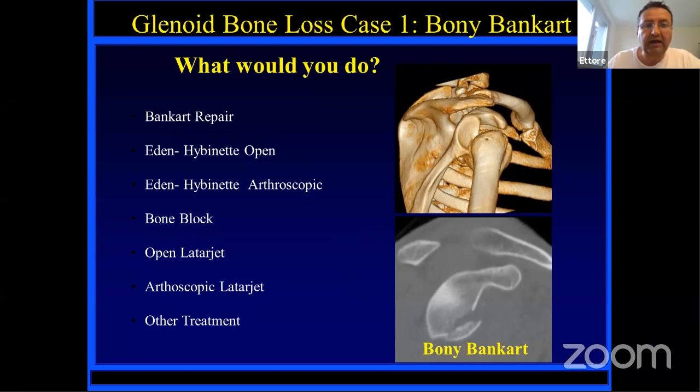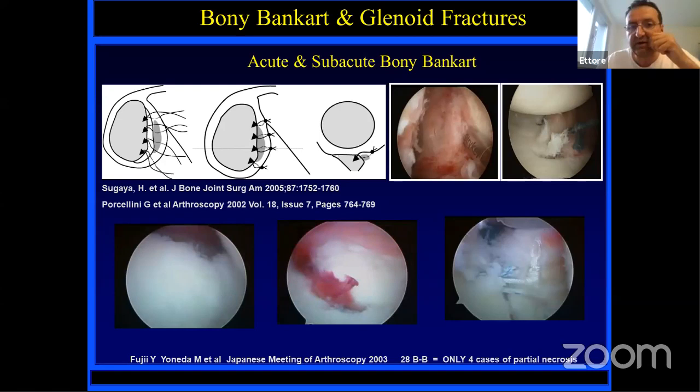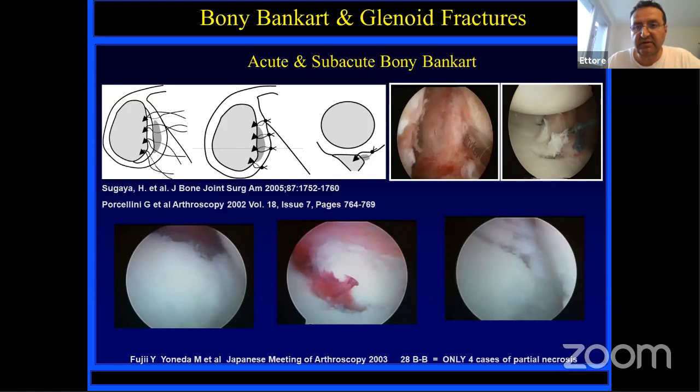I think, looking at the literature, there are many options, from Bankart repair to Latarjet or an Eden-Hybinette bone block. And I think cases like this are really feasible for arthroscopic repair of the bony Bankart with suture anchors. If the bony Bankart is quite acute or subacute, the piece of bone is still alive, you can reduce it, you can repair it. And most of these patients go well, with a technique that is very similar to our usual arthroscopic techniques.